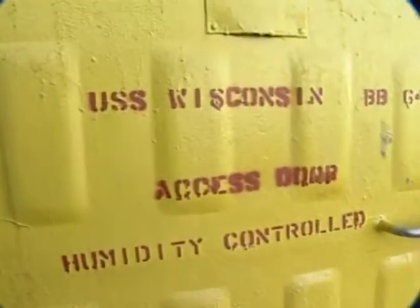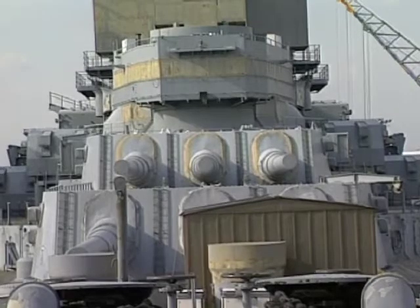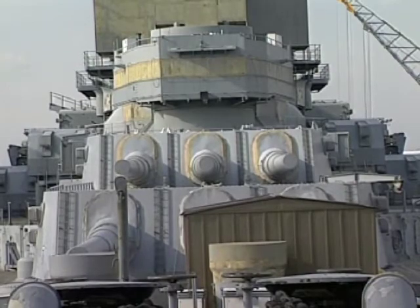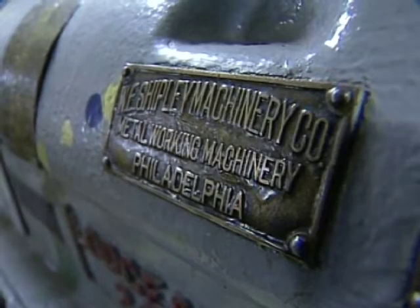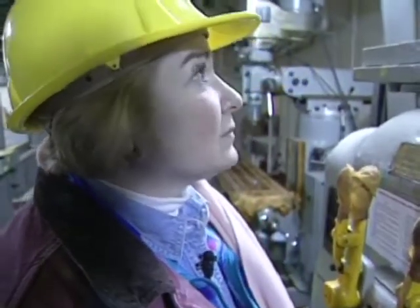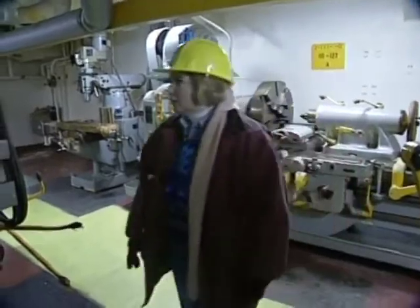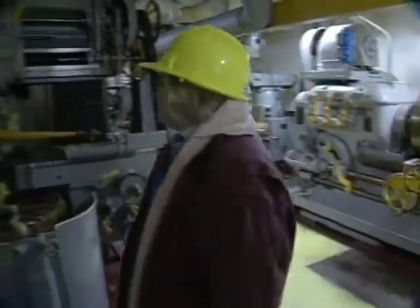We're on the USS Wisconsin, battleship number 64, which was commissioned in 1944. Just wanted to see if any of the big equipment was made in Philadelphia. My name is Jane Allen, and I'm the curator of the Philadelphia Maritime Museum. It's got a big lathe. I'm here to see if there were any artifacts we would like to recover from the Wisconsin.